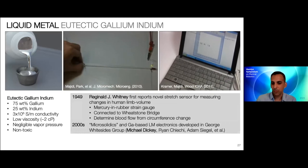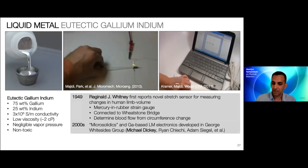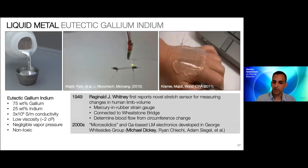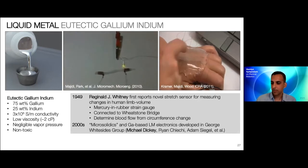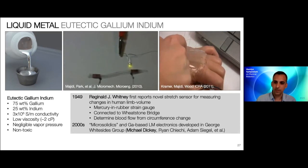But I should also point out that the use of liquid metal in soft electronics and in medicine dates back decades, all the way back to the 1940s and 1950s. In fact, the pioneer of this, Reginald Whitney, was a professor of physiology at the University of Oxford and used this for a lot of his studies on biomechanics.